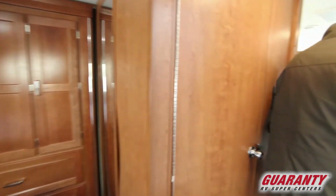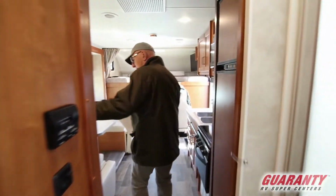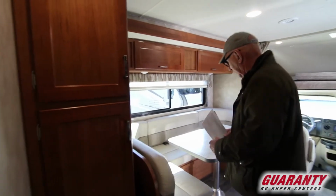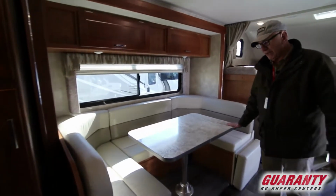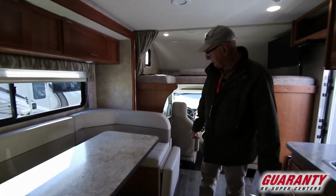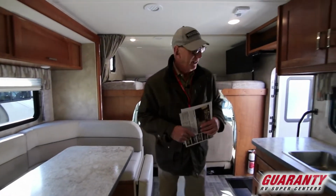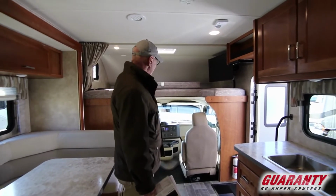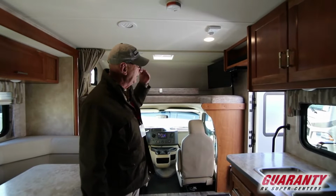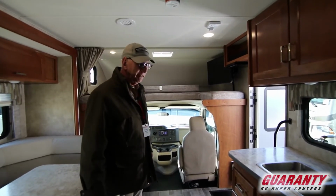As we come back up towards the front, across from the kitchen you have pull-outs. You also have this nice large U-booth dinette. This can lay down to create a bed. These can pull up for footrest. And of course, like many Class Cs, it has a great sleeping area and storage area above the driver and passenger. Your TV swings around on an arm along with your DVD player.